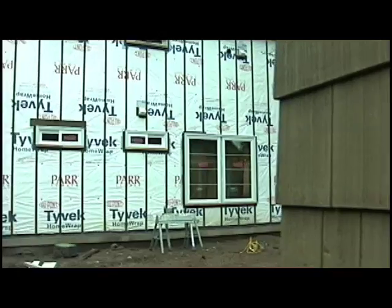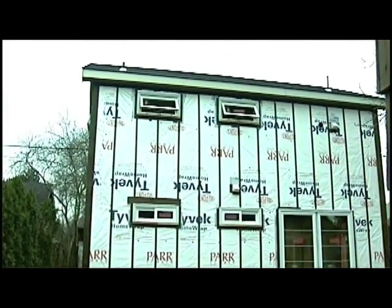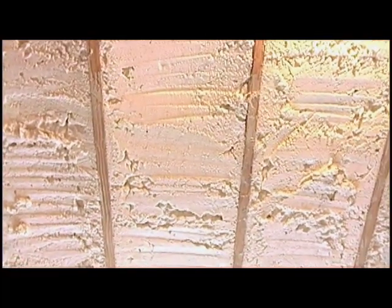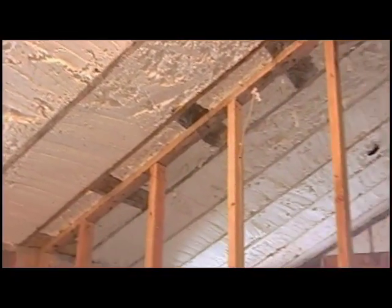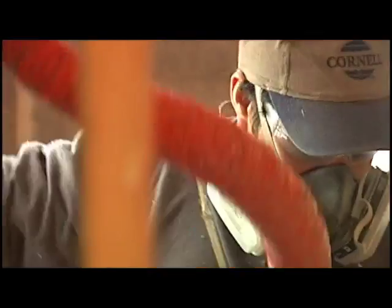On this project, we went with a few insulation systems to achieve our total envelope. On the exterior of the building, it's totally wrapped in a rigid foam board. It's continuous around the entire outside of the building and under the building. And then in the ceiling here, in the cavity, we used a water-blown, low-density spray foam insulation, which serves as a secondary air barrier. In the walls, we went with recycled newspaper, which is cellulose.